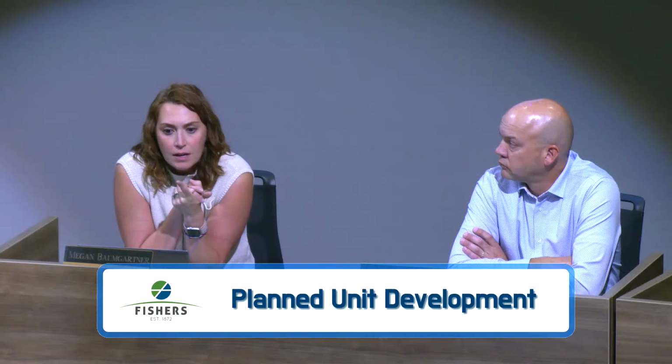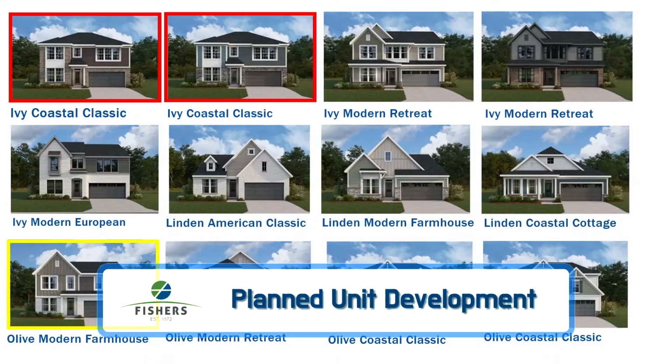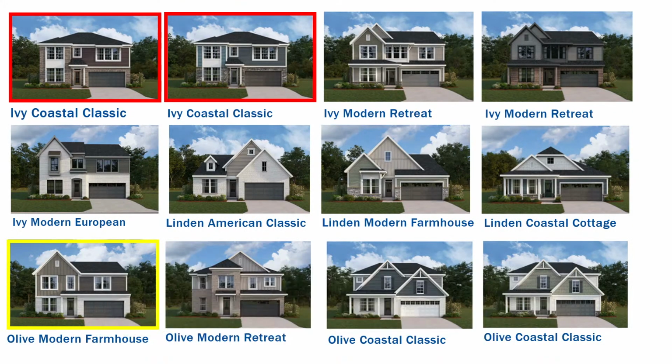On the Ivy Modern Retreat, with the stone veneer, on the brick it has the veneer that goes all the way up to that porch roof. But the stone, it looks like it's just under the floor level. A wainscot is what that is, technically called in the architecture world. With the stone veneer, I'm definitely not an architect, forgive me. Nor am I.